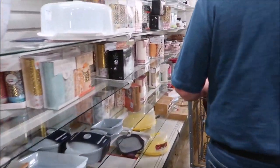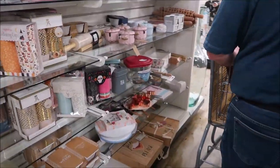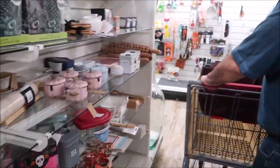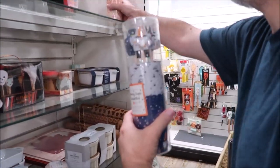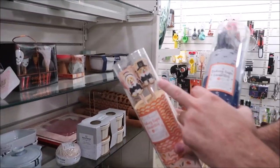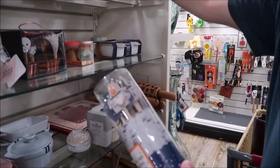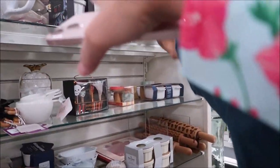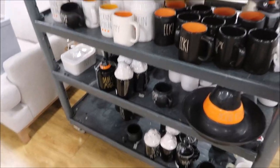It looks like they have more cupcake things down here. Set of two mugs, Nightmare Before Christmas. And then they have all kinds of utensils. It's cute. Oh, the little dogs. Those are, yeah, for Thanksgiving. Those are cute. These are like little mugs. You see the ramekins? Yeah, but we don't need those very often. So they have a whole cart here of Ray Dunn stuff if you are a Ray Dunn collector.